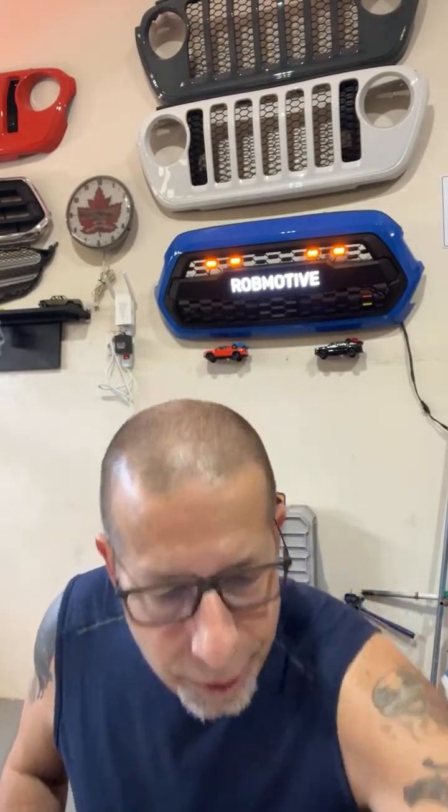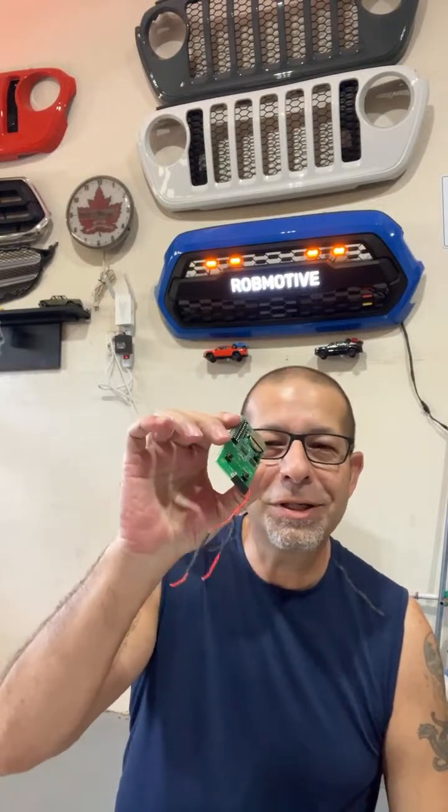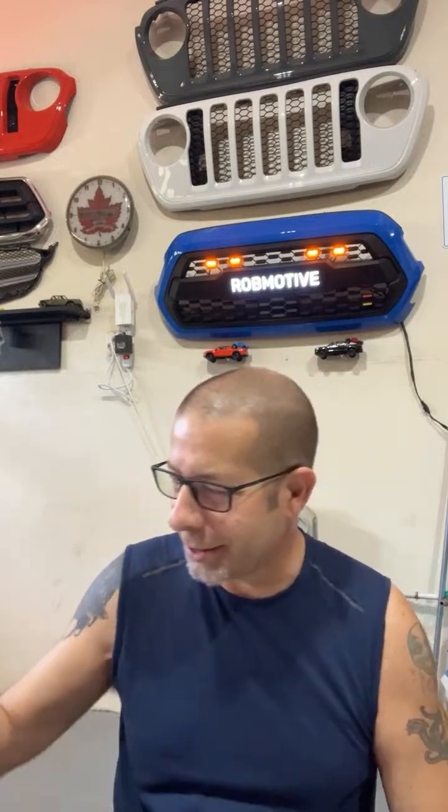Got to open the garage door here in a second. Got my little, I don't know, use this for my home link thing in the trucks. It's a weird thing, but it still works, so that's cool.